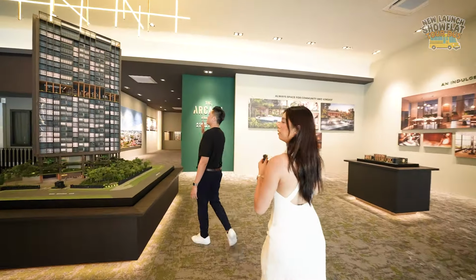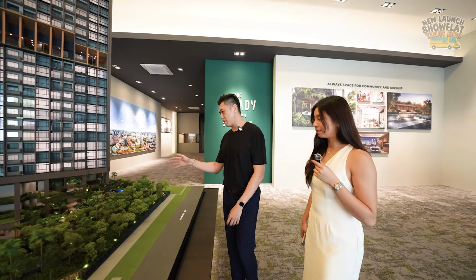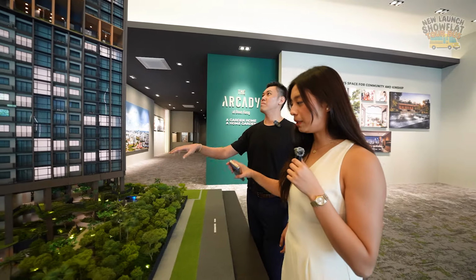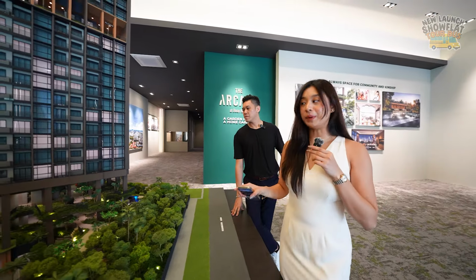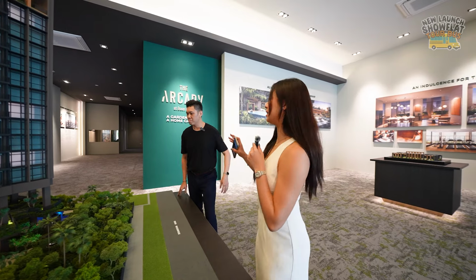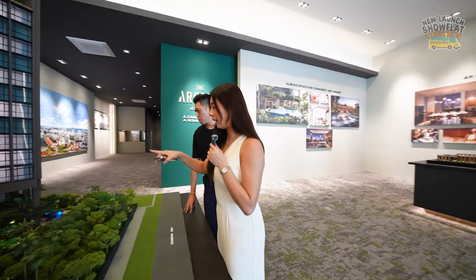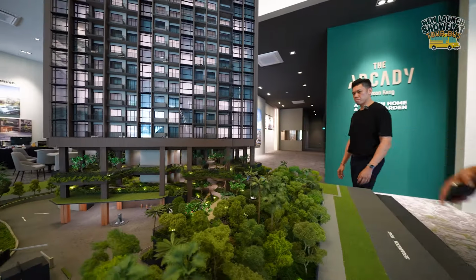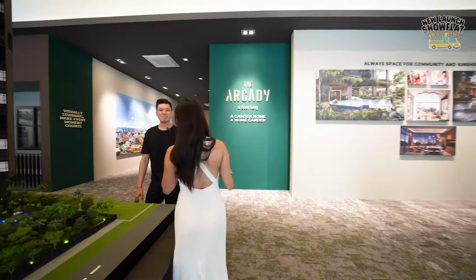Right, so this is the mega site model, beautifully done. Lots of landscaping, starting from level 1, even level 2 has landscaping, which I think is quite rare to find. Something unique, talking about landscaping, is that 70% of this entire land plot is landscaping and 30% is the residential portion. And like Marc mentioned just now, the residential portion only begins on the 3rd level. Level 1 and 2 are all facilities. So isn't that pretty unique?